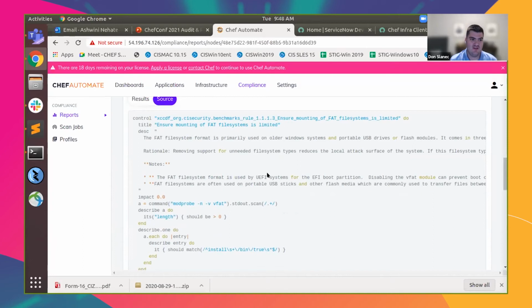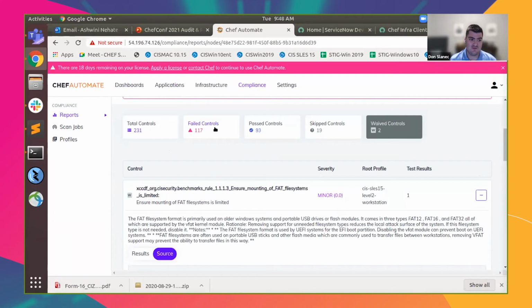Now, one thing when we look at compliance, it's always a little scary when you see a whole bunch of those red X's and the red failures of different controls. What are some of the options that we have to remediate those? Is Chef able to actually go in and fix some of those compliance failures for me?